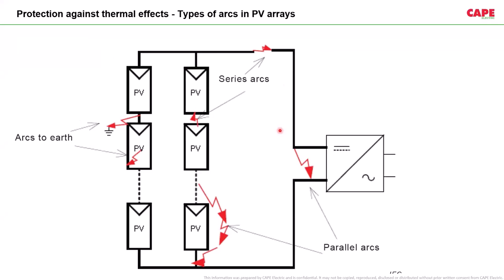In the picture, you can see there are three types of arcs. The first one is the series arc, which means there is a loose contact in a terminal and there is a series arc. Say, for example, these two series arcs. Arc to earth means there is an insulation failure and the wire is touching some metallic part. That means the double insulation itself has broken, and the conductive part is in touch with the exposed or extraneous conductive part. As a result, the arc to earth is happening.